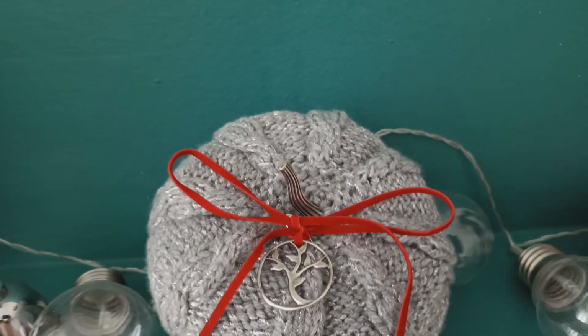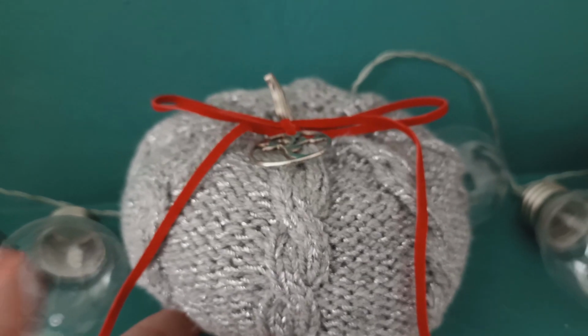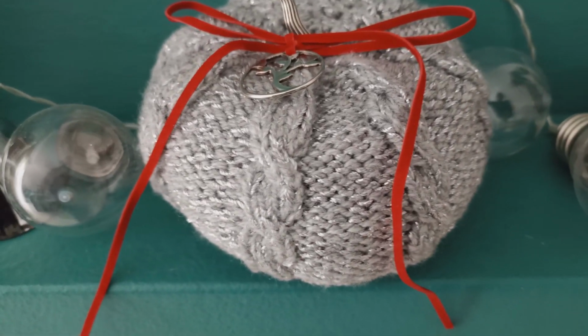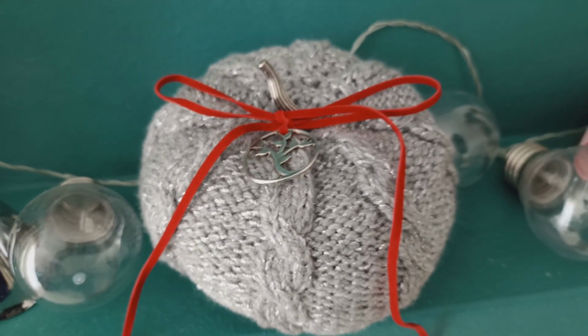I use it all year long as a lucky charm, and if I remember, I buy something with the year and try to figure out a way to put it on the pumpkin as a lucky charm for the year. I think it's a good kind of present you can give to someone for the new year.